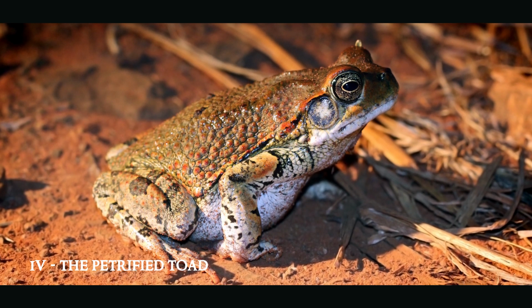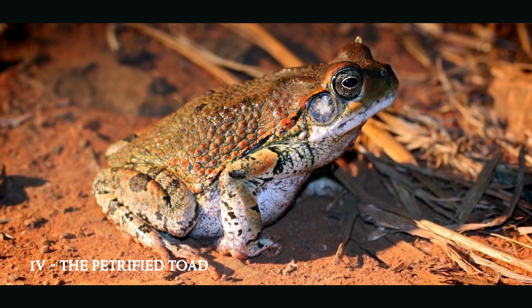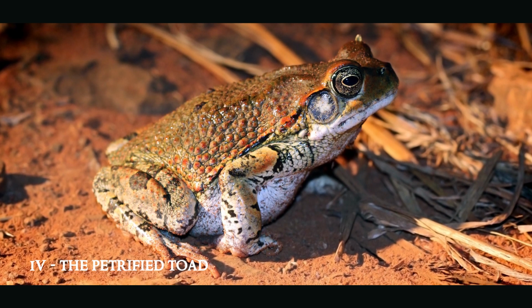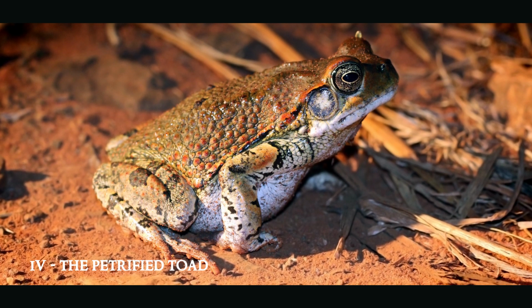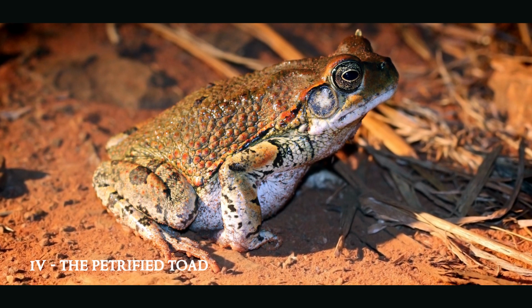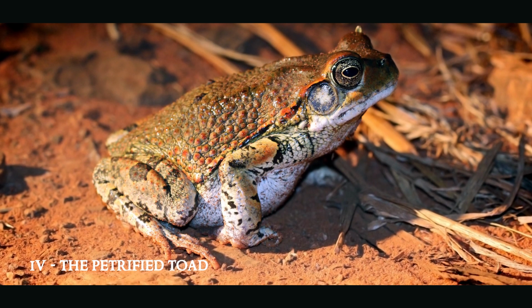Doing this allows the user to access the toad's recent memories. Everything that the toad saw and heard within that 12-hour period is now known by the user. This item would be especially useful for a character who specializes in espionage.